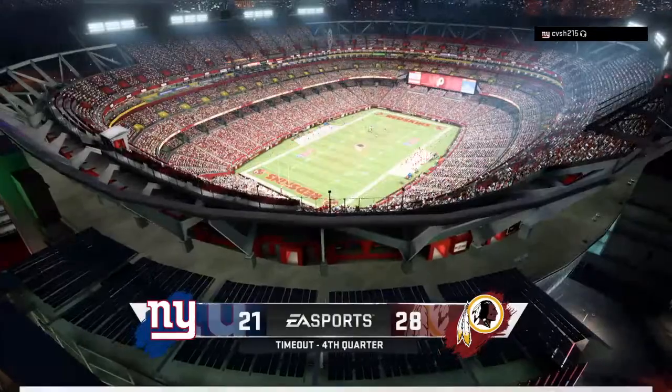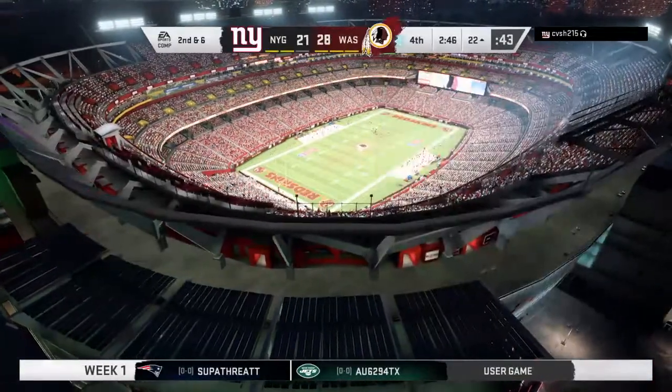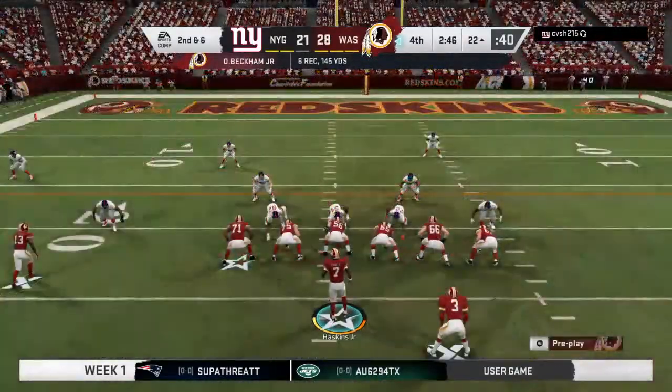The Giants going to go ahead and use the first of their timeouts. That'll leave them with 2 remaining. We'll be back after this.